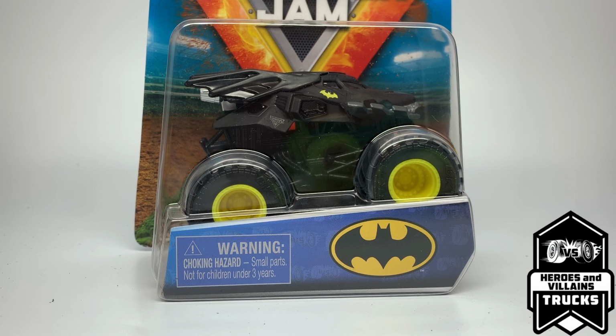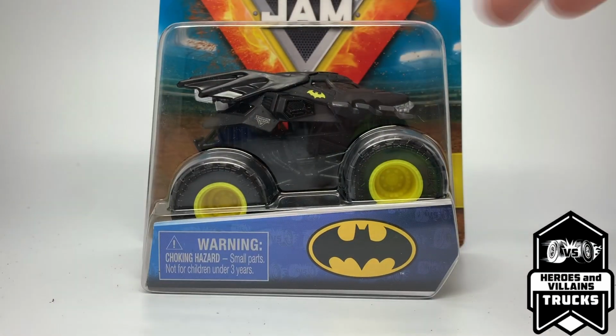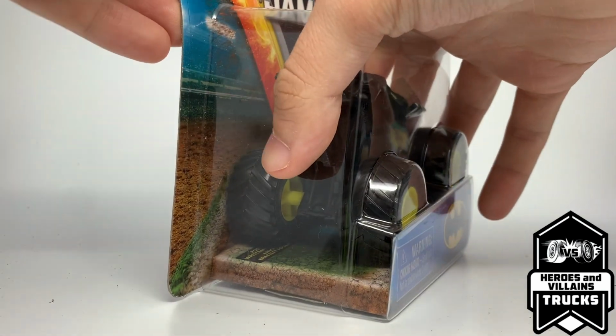Usually things are designed by Monster Jam and Spin Master applies them to diecast form, but these, from what I've heard, were designed in-house by Spin Master themselves, besides Wonder Woman. So Joker, Superman, and Batman all will be coming from the design team at Spin Master. So this is the new Batman, a brand new look for the series of Batman. We have seen many different Batmans in the past, but this is the new 2020 design, mashing up a bunch of different Batmobiles and different things from the past. So here we go, the Batman unboxing for 2020 right now.